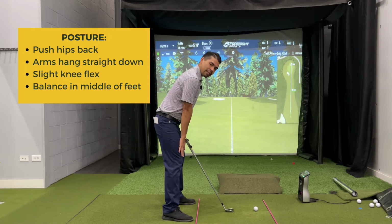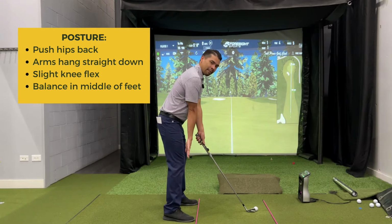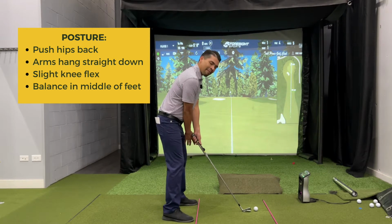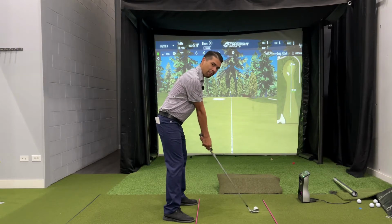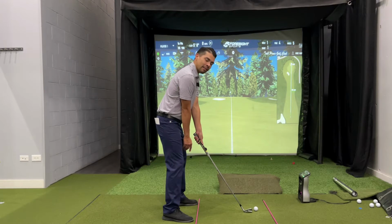So when I do this, my fingertips are right above my knees. And when I'm setting up, I have balance in my feet. I'm not on my heels or on my toes. I'm balanced. I have about a hand's width of space between the club and my body, so I'm not reaching for it. I'm not crowding it. I'm balanced and relaxed, okay?